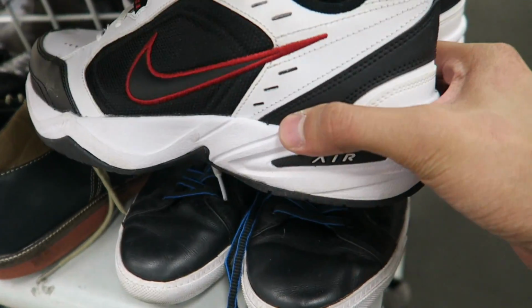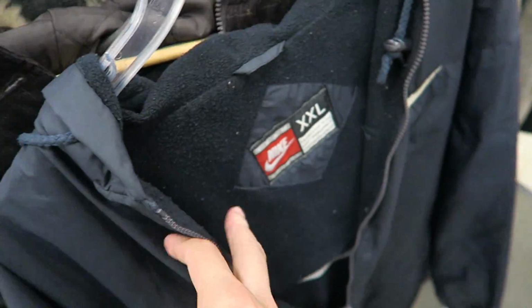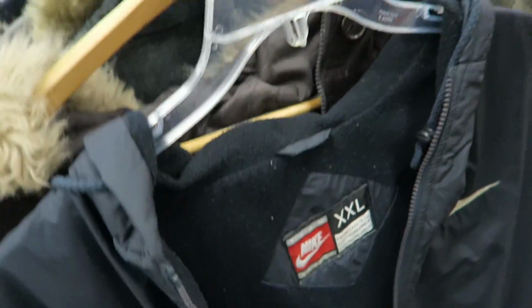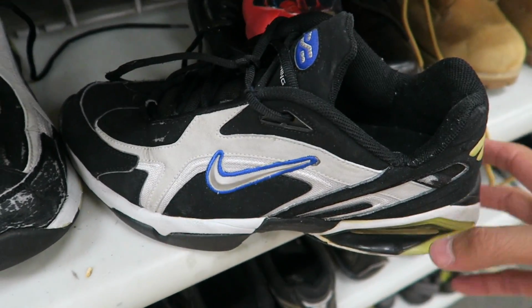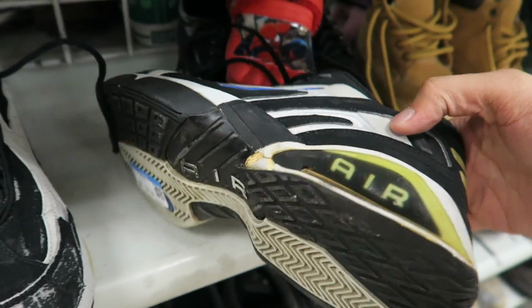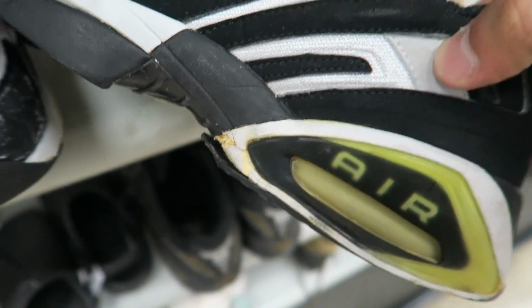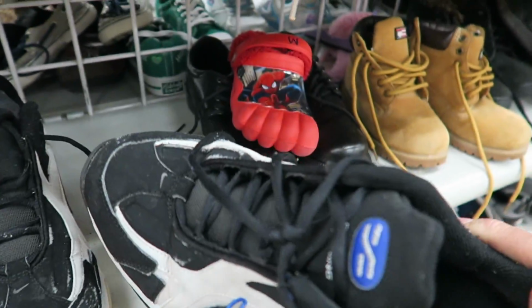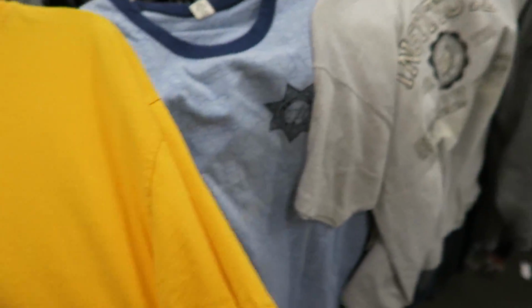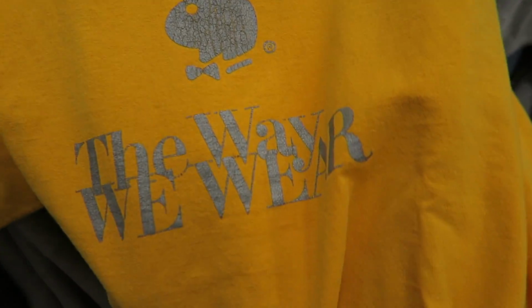Got some Air Monarchs, size 10, and then right here, vintage Nike, XXL. Huge Nike logo on the back. It's got some holes in the jacket though. Dang, these year 2000 Nikes are so fire. Too bad the bubble is completely destroyed and it's ripping right there at the bottom. Dang.